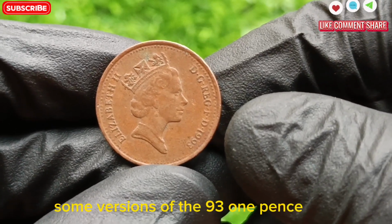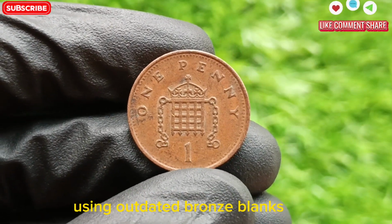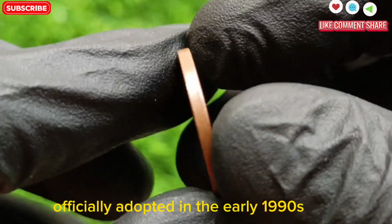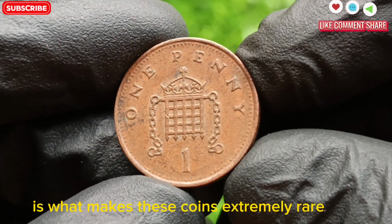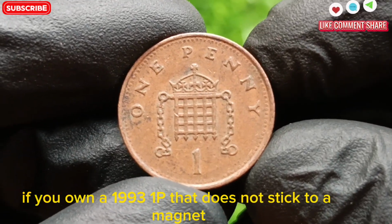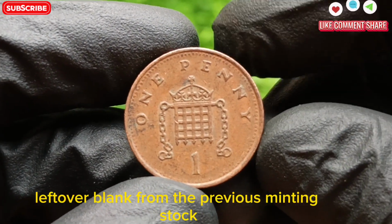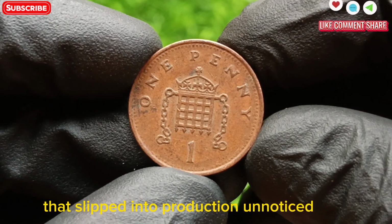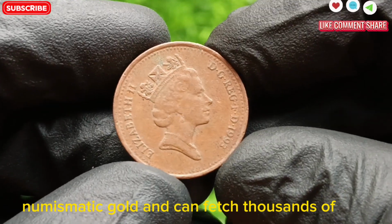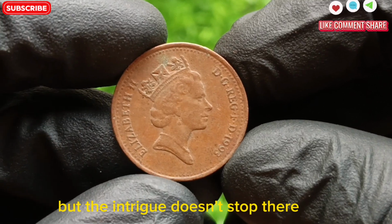Some versions of the 1993 1 pence are believed to have been accidentally struck using outdated bronze blanks rather than the copper-plated steel officially adopted in the early 1990s. That subtle difference in metal is what makes these coins extremely rare. If you own a 1993 1p that does not stick to a magnet, that's your first clue. It may be a bronze-era leftover blank from the previous minting stock that slipped into production unnoticed. These types of off-metal strikes are considered numismatic gold and can fetch thousands to hundreds of thousands at auction, depending on condition, but the intrigue doesn't stop there.